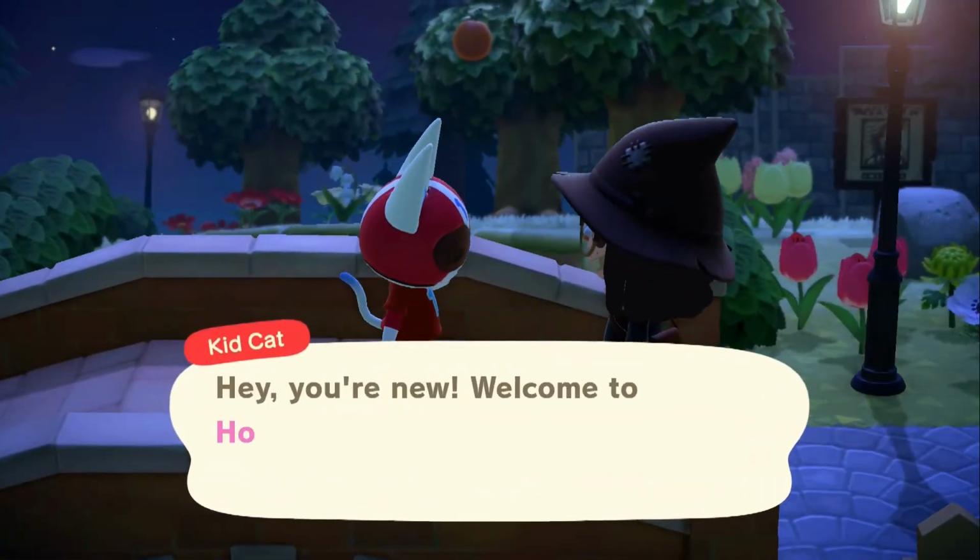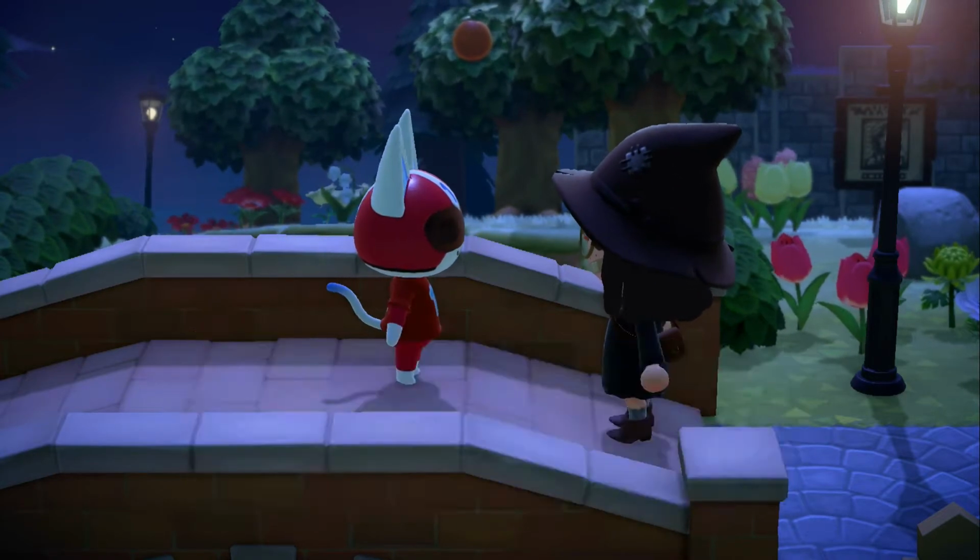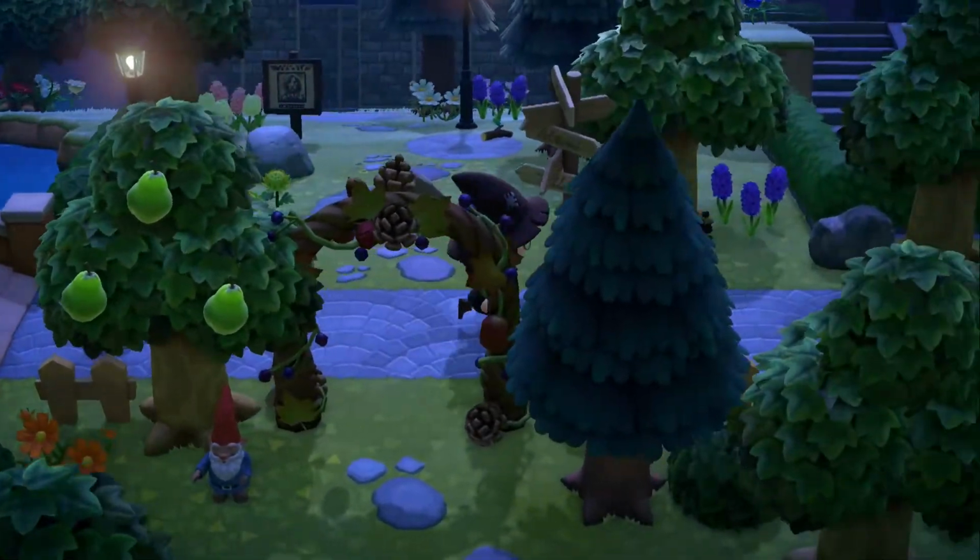Oh, hello, K-Cat. Just came across K-Cat on a villager hunt. I said no. I'm like, that was a mistake, man. You should have just got that cat.